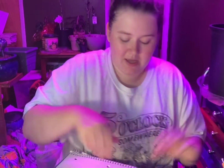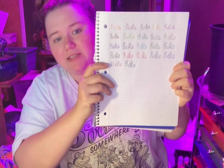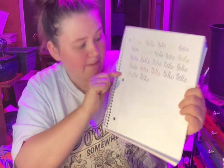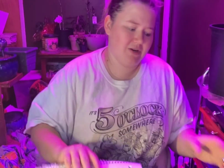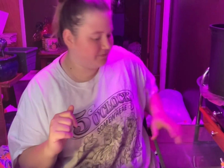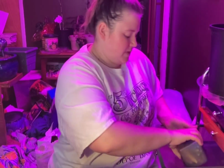So these are all the colors. Besides this black right here being a little bit streaky, I have to say it's a pretty good set of pens. They're gonna go in their special little place.